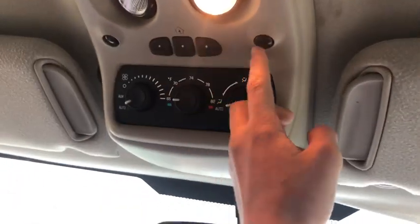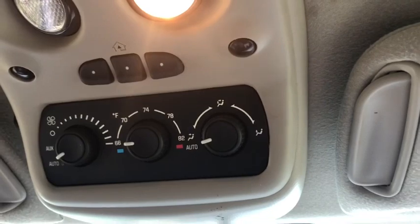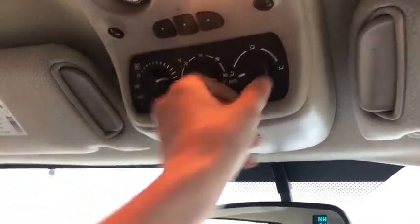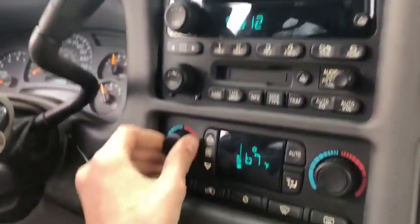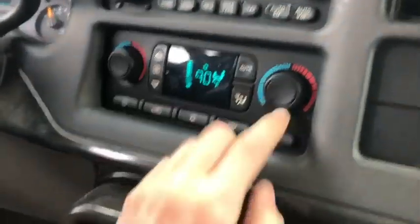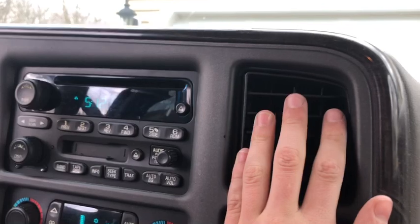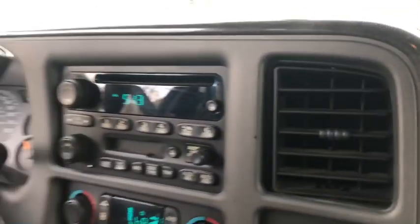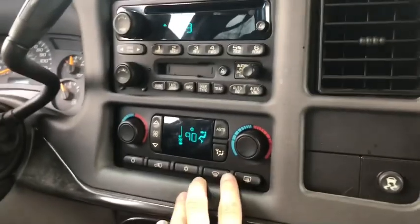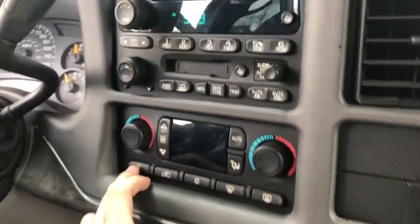Your three setting garage home link up here. Your rear climate controls. And your front climate controls are over here. Traction control off right here, defrost, recycling, and your rear defrost. Why is it beeping?